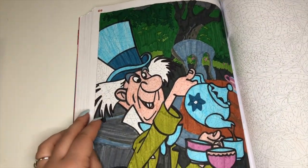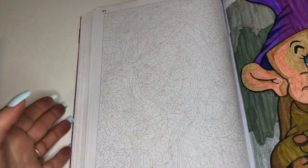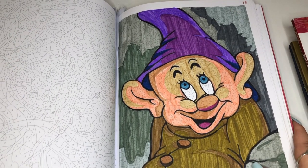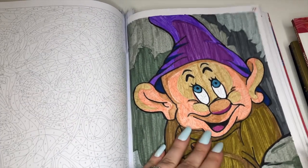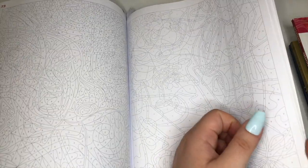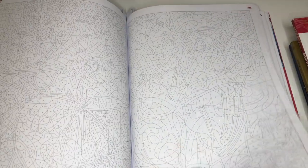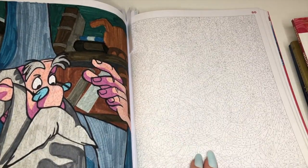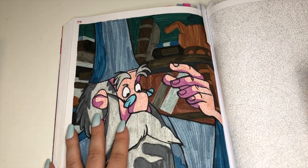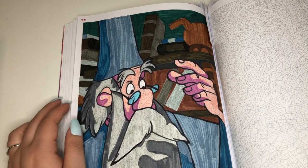Again, the Mad Hatter. He loves his tea. Fortunately, I made him less purple in this picture. Is this Bashful? What's his name? Obviously one of the 7 dwarves. Like I said, I'm absolutely horrible with names. It's a problem. The only way I remember things is by writing them down. So when I had to study vocabulary for French in high school, I just had notebooks full of me rewriting the word and the definition because that is the only way I would remember things. But we have Merlin.